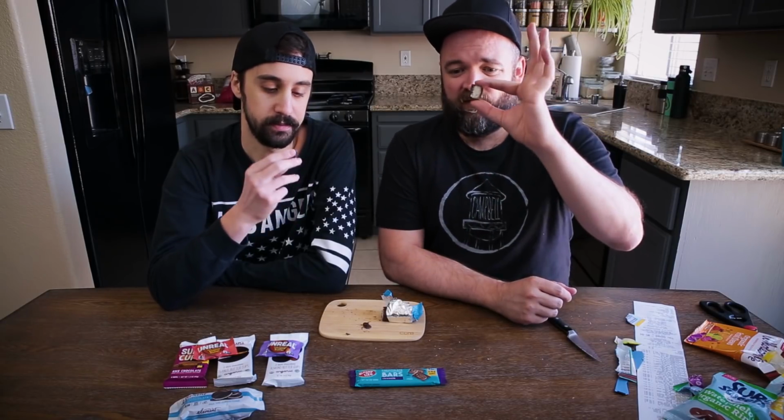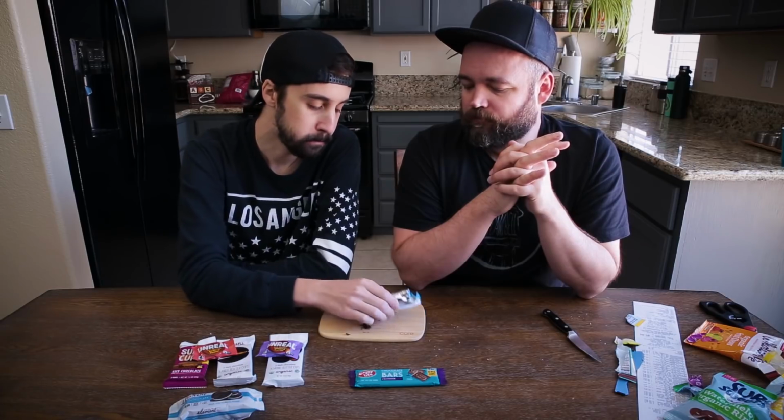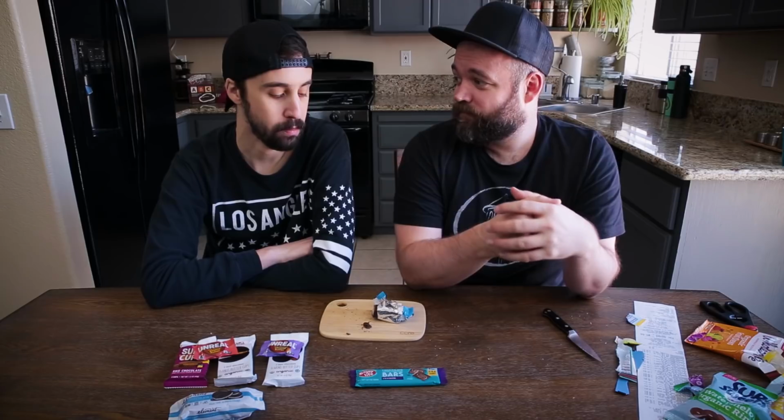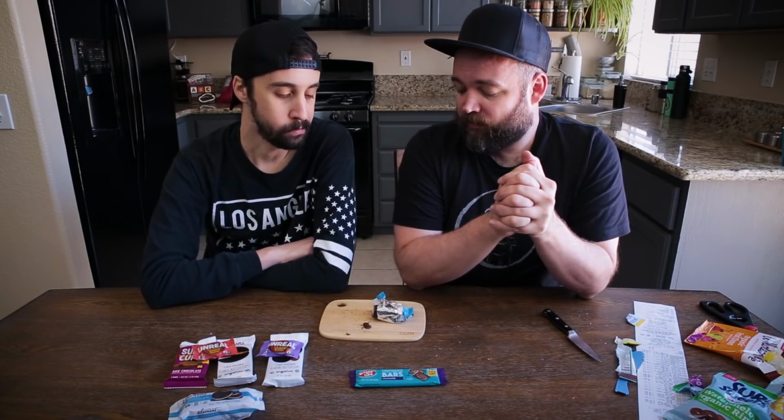So, coconut filled. I'm just smelling the chocolate. They have some other flavors. I'm not sure what the variation is, but I think coming off those caramels, it's delicious. It's good. It does the job. I would still rate it really high.